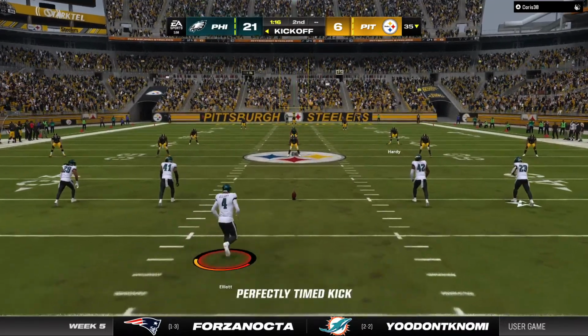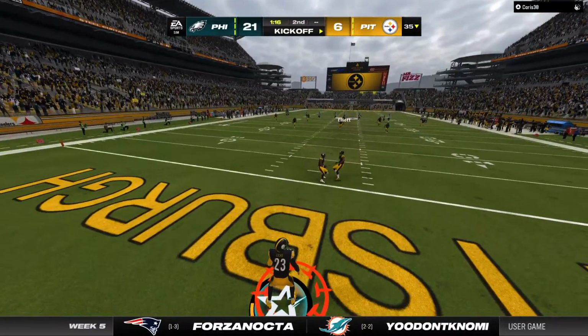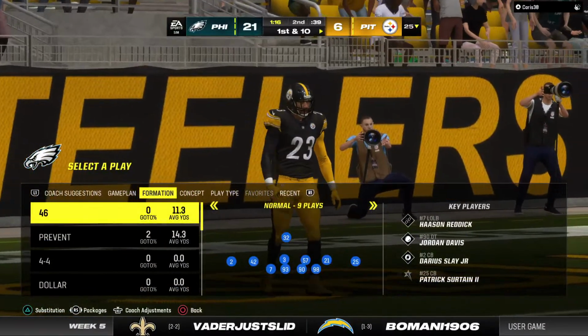Now after the touchdown, here's Elliott on to kick it away. But no run back here. Fair catch, and this will come out to the 25.